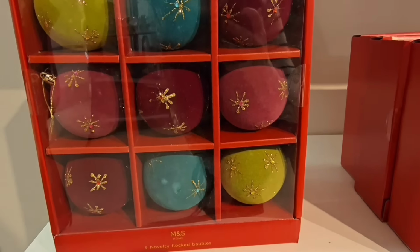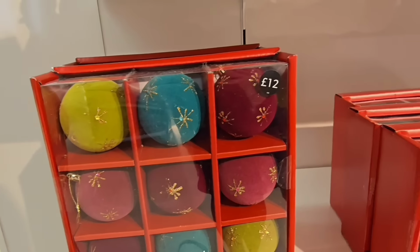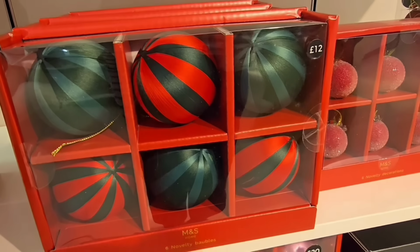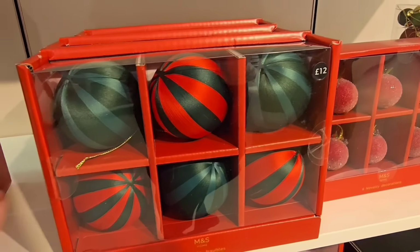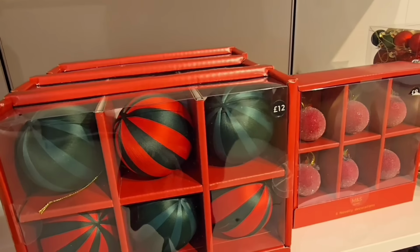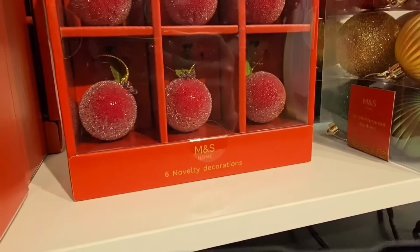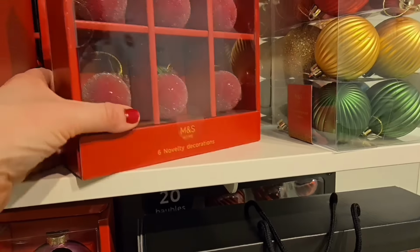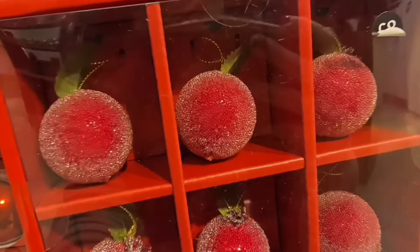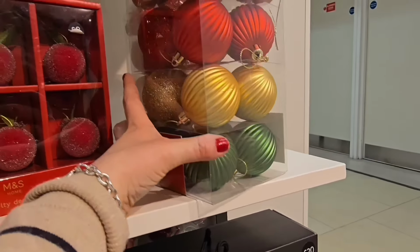Then you have like a lovely set here that look to be like a sort of velour. You get 9 in there for £12. And then here is a section. These are satiny, which is very unusual. Kind of like black and red and green, which are interesting. And then I like these a lot. These are really sweet. What's on there? They're like cherries or berries. They're like frosted. £8. And then M&S are really good for their multi-packs of baubles.